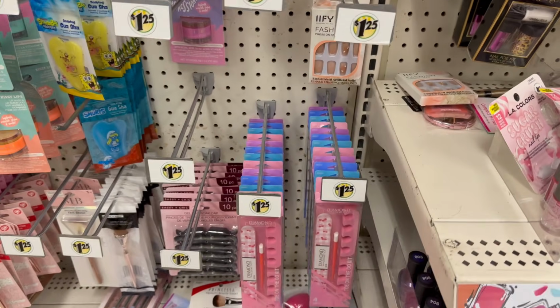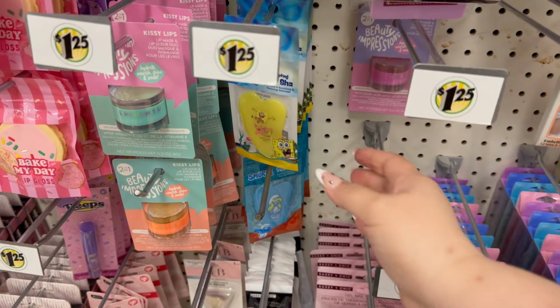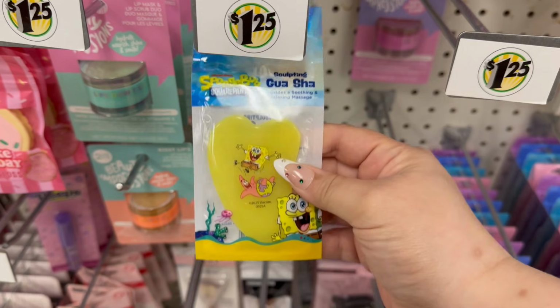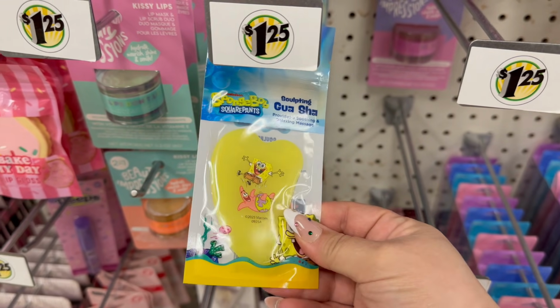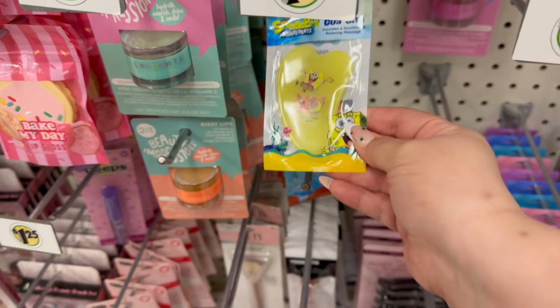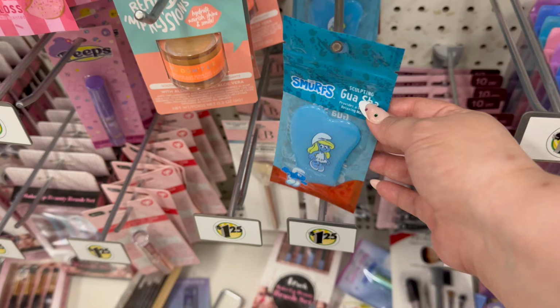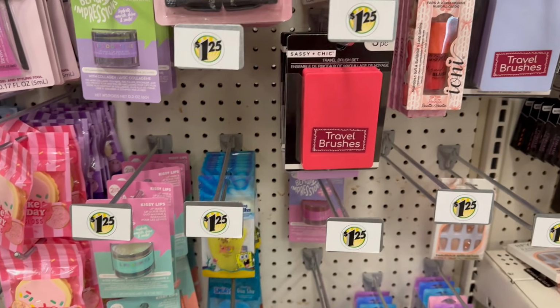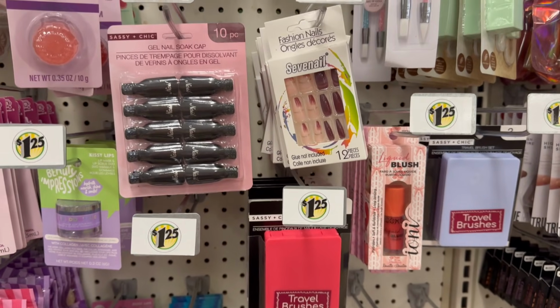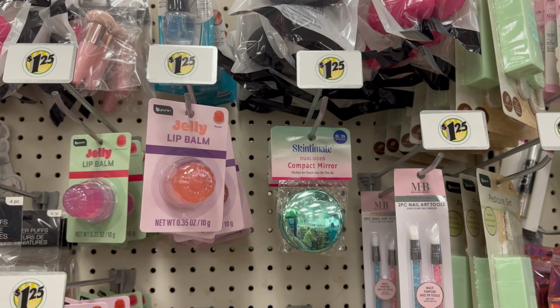Now, one of the first new items that we are coming across is right here. These are the sculpting gouache. These are plastic. You are seeing them in SpongeBob and also in Smurf. So those are definitely new to Dollar Tree. I like the real marble jade filling ones, not the plastic ones.